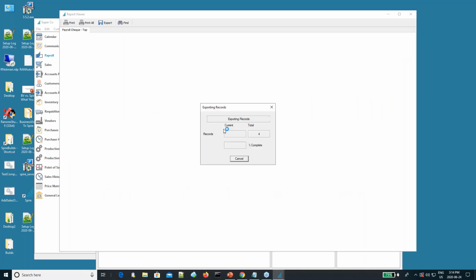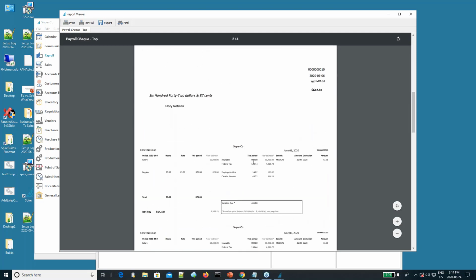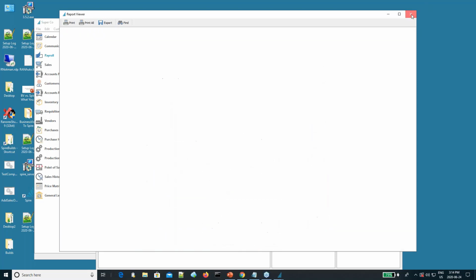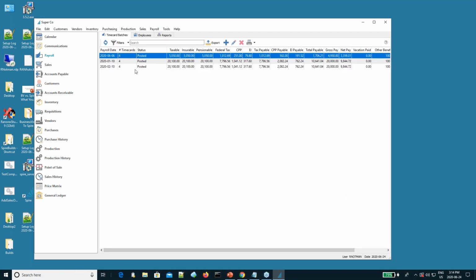And what you'll see when it pops up in the preview is the actual paychecks for the employees. So once that batch is done, I can basically close it, and the batch shows up as a posted batch. So really straightforward to do hourly time cards, and far easier to do than what you have to go through in Business Vision to maintain that same process.